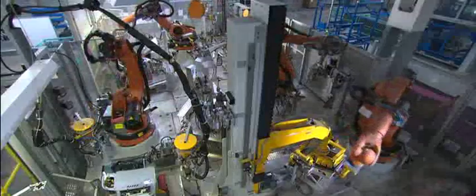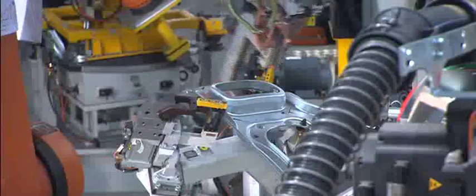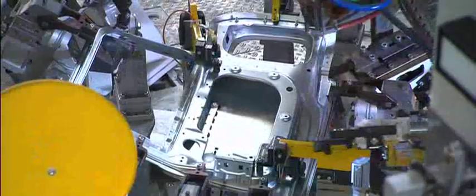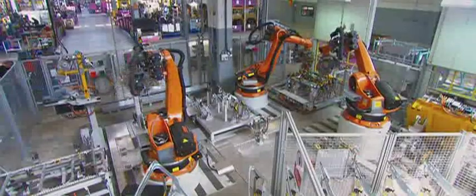In all, more than 140 welding and handling robots are used in the highly automated production of complete body components such as the doors and closures. 20 of these robots build the club door and the split door for the Mini Clubman.